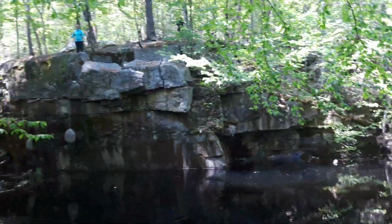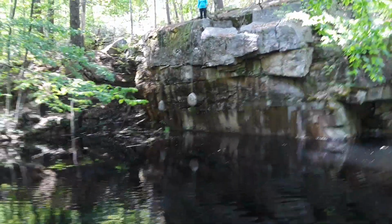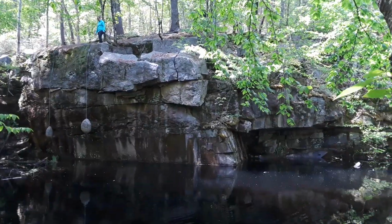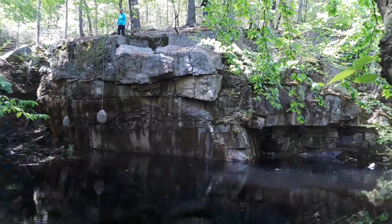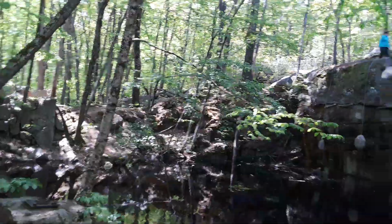Actually, there's some artwork on the cliffs over here. It's kind of hard to see with those branches right there, but they look a little bit like beehives hanging down from the cliff right there. Yeah, Renee's right at one of them, it's like anchored in the rock. Yeah, this is a cool spot.